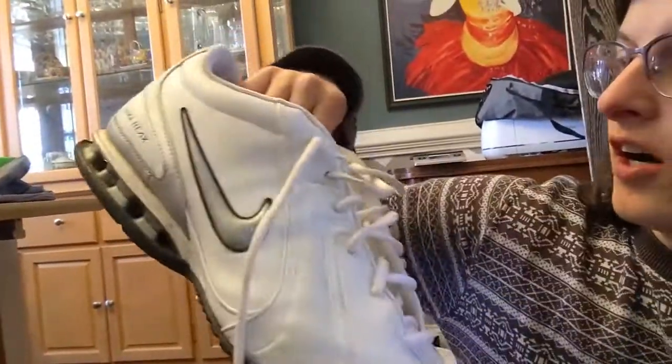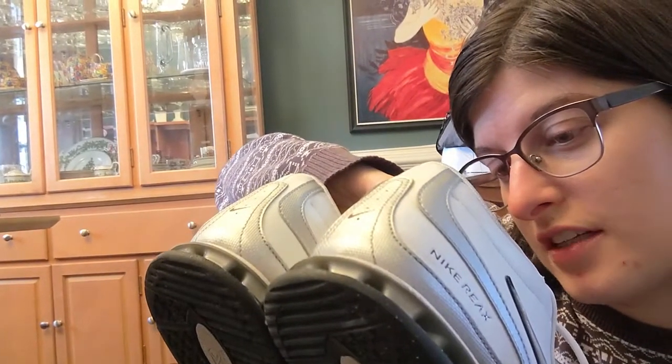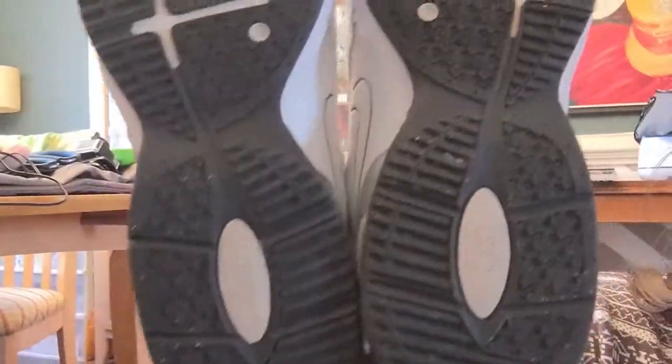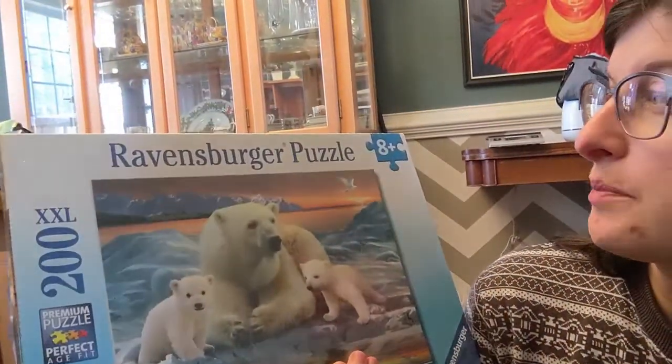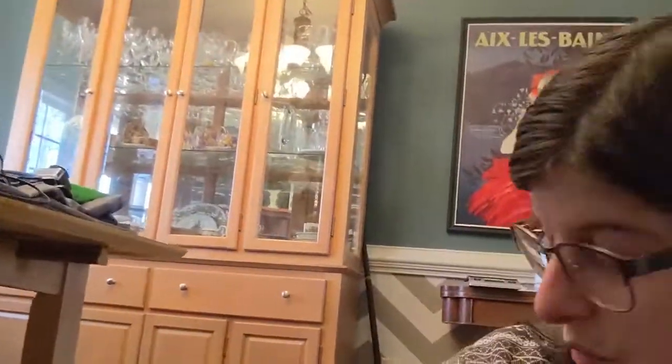These are Nike Revolution responsive performance shoes. I got these for $5.99 as well, and they're in great condition, and they sell for anywhere from $50 to $95. I also grabbed, they actually put this out right in front of me, a brand new Ravensburger puzzle. It was $3.99, but it does sell for about 20 bucks brand new. So I decided to pick that up since it was still sealed.